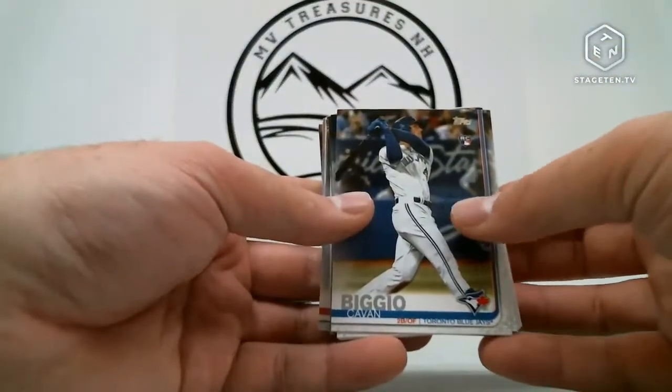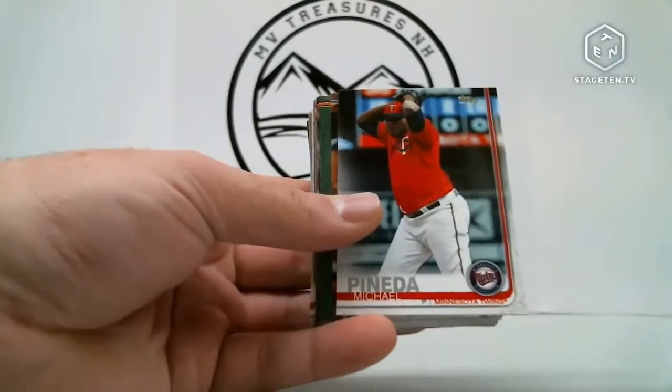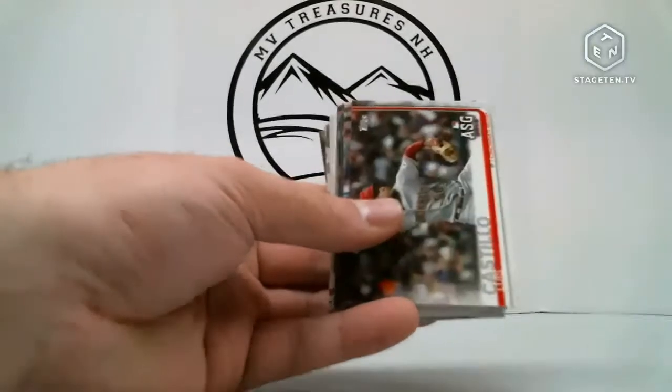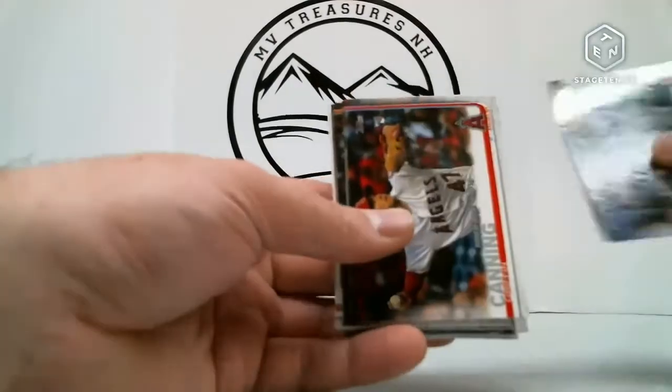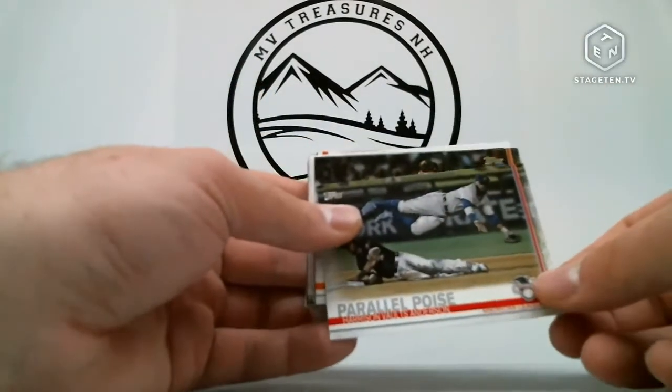This is Kevin Biggio for the Blue Jays. Mike Yastrzemski for the Giants. Hope everybody's enjoyed it so far. Not many people breaking this product. This is a parallel posse.